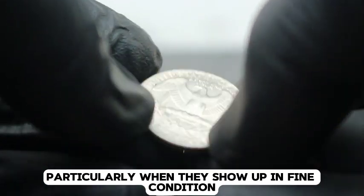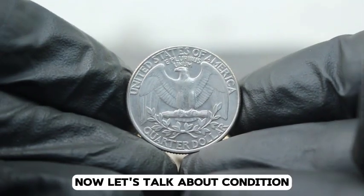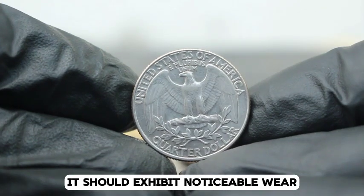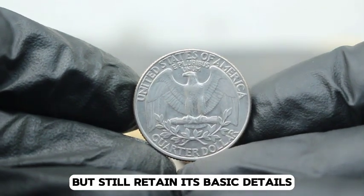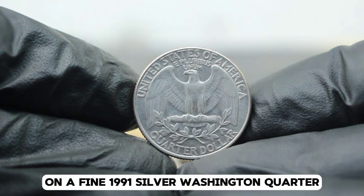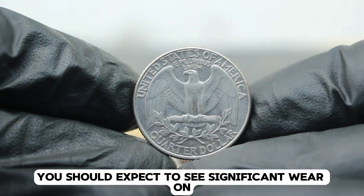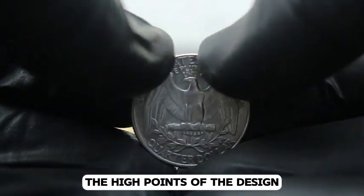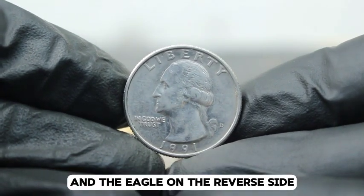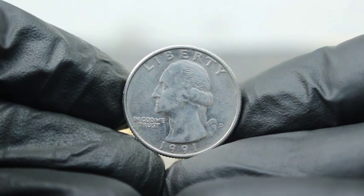Now, let's talk about condition. For a coin to be classified as fine, it should exhibit noticeable wear, but still retain its basic details. On a fine 1991 silver Washington quarter, you should expect to see significant wear on the high points of the design, but the overall features of Washington's portrait and the eagle on the reverse side will still be visible.